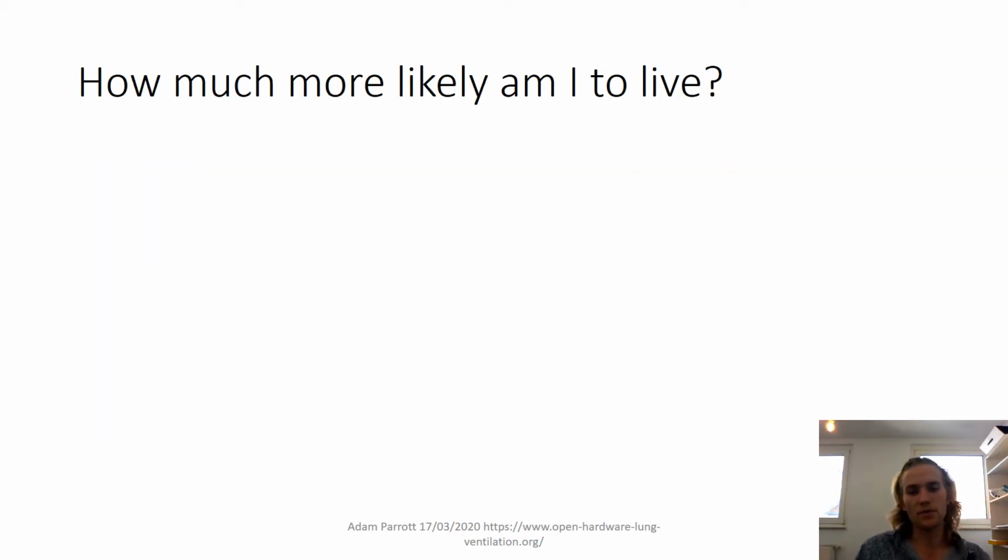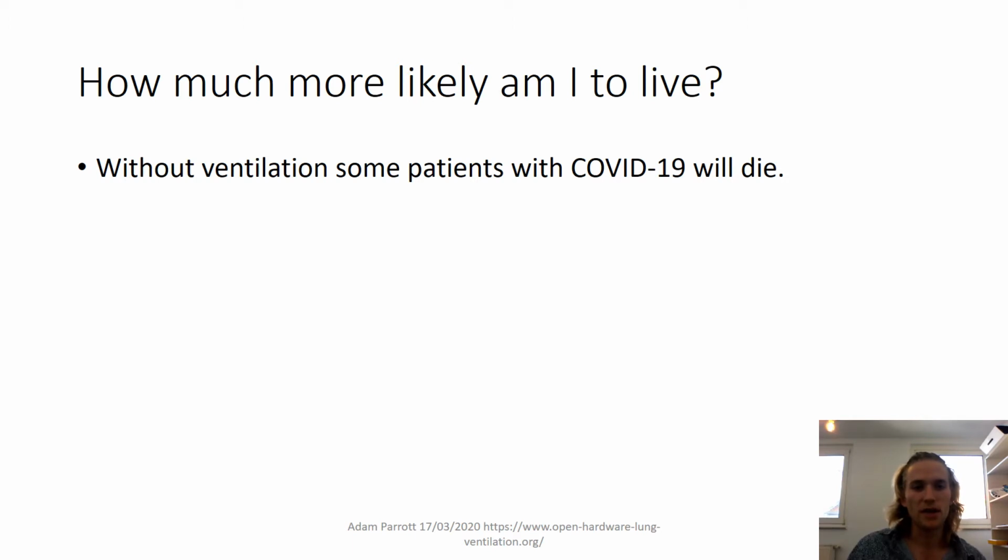But I think there's a really important question that we need to address, and something that needs to be framed when we're considering these devices, how they work and their capability. What we want to do is provide people who would otherwise have nothing with an opportunity to survive where otherwise they wouldn't. So without ventilation, some patients will die.